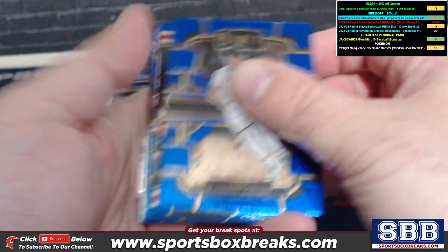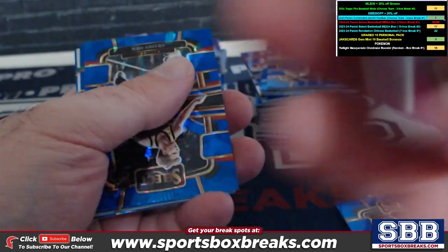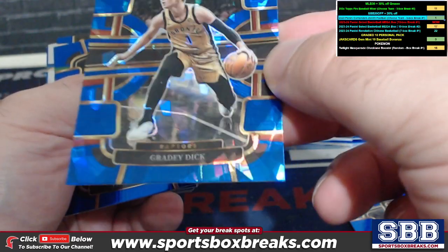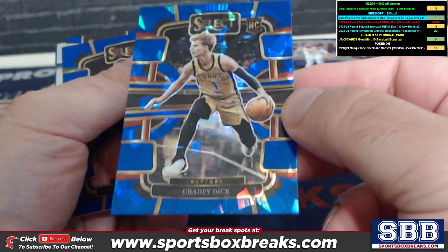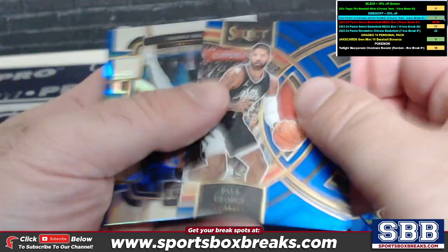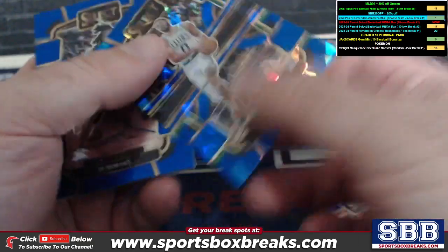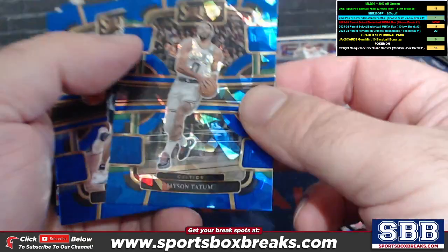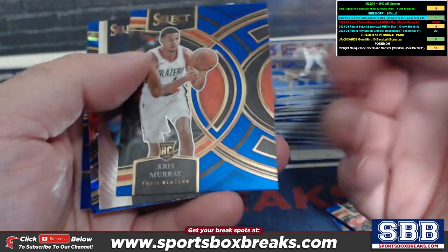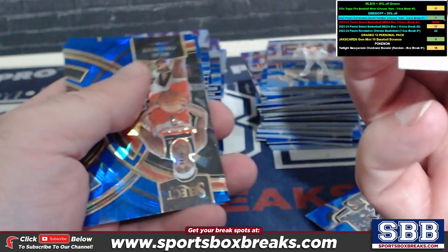All right, Cam Johnson starts it off. Bam Adebayo. Brandon Ingram Prism. And then Grady Dick Rookie. There's a Prism of Joel Embiid for the Sixers. That's Jacob R. Jason Tatum, very nice. Going to Boston, Joe W. Brandon Miller, there's a nice insert.